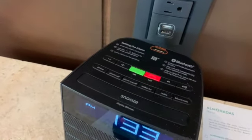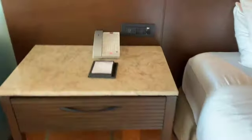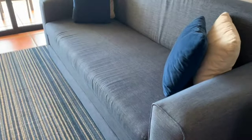We've got the iHome music machine with, as you'll see, a USB port here. We've got 2 more here, as well as a plug-in. Room service is included 24/7. As I mentioned, you can order a beer or a glass of wine. On this side, we've got 2 more USBs and a plug-in. And I quite like these little reading lamps. Quite nice if you're wanting to just have a little read while your partner is sleeping.